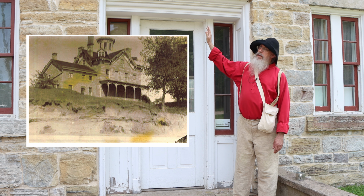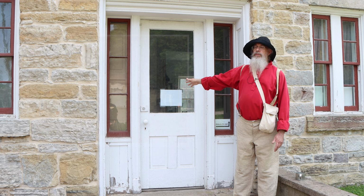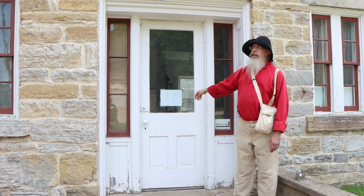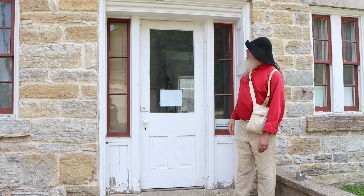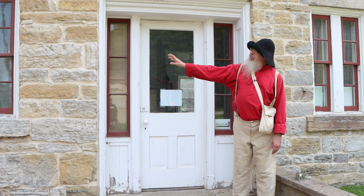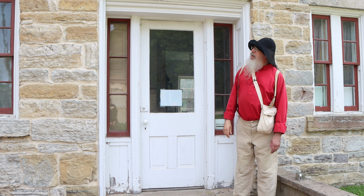This section, this is actually the original front door for his small stone cottage for the land here, because he did own several hundred acres of land that was farmland right along the river here. So when you look at this stone, you can see that it is cut a little bit differently from what we will see for the rest of his mansion.